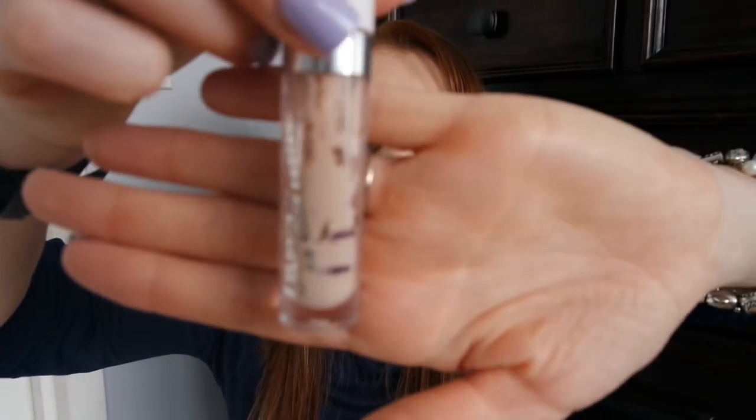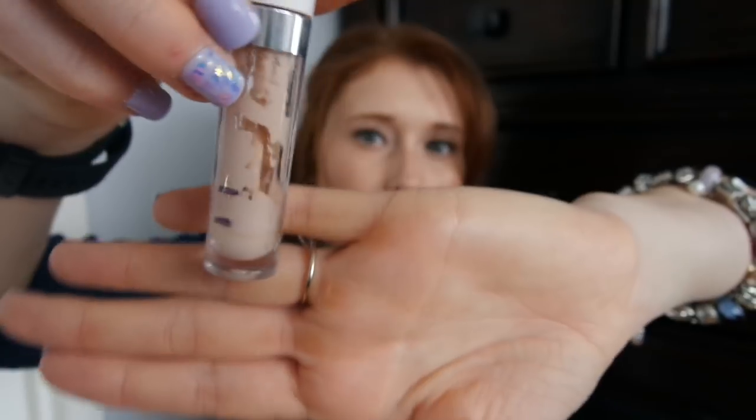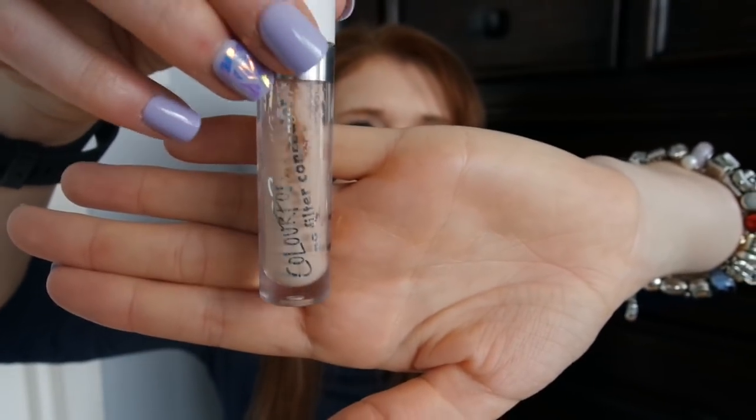But I do have a second concealer in here, which I have been switching over to because I just like this one so much. It's the ColourPop No Filter Concealer in Light. I have made some good progress on this. You guys can see, even though there's stuff on the sides, it's all worked through. This is one of those products that I'm getting close to having to pull the stopper out, and I will get every drop out of this before I place another order. It's just a really, really creamy and long-lasting concealer for me, so I do enjoy it.